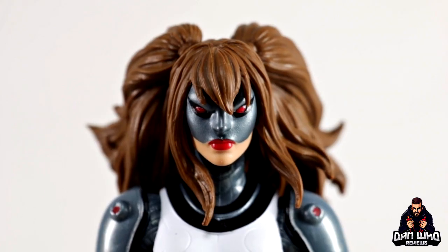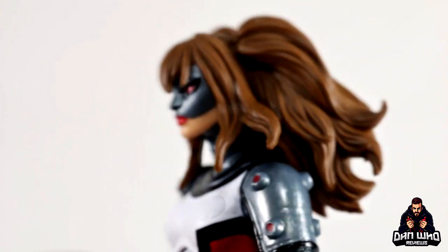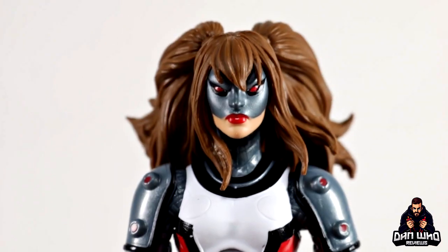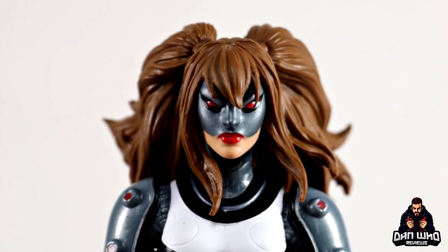Now, first impressions, I want to like the head sculpt. It looks great with a big, flowy, sculpted hair, ponytail, if you will. Yeah, it looks good. And then the half-robot face with the red lips matching the red eyes. Look, I want to like it.